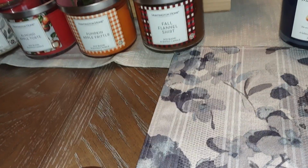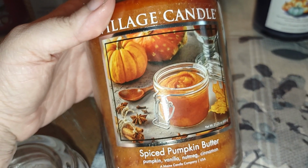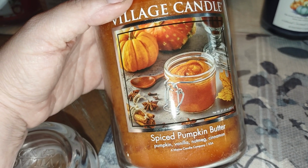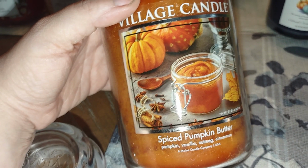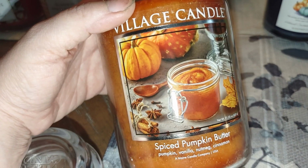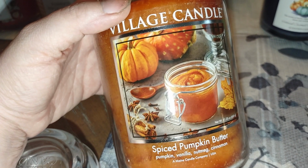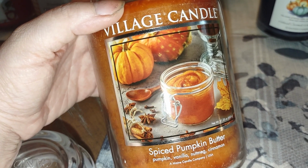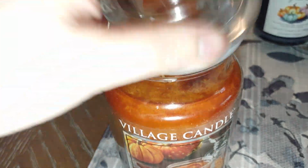So let me go ahead and pop the lid off. And this one smells like pumpkin spice, like straight pumpkin spice. I feel like you open a can of pumpkin puree and you threw a ton of cinnamon and nutmeg in it. It smells almost like pumpkin pie filling. Really, really like this one. I've always had good luck with the Village candles. They have always been strong throwers for me. So I do like that one.